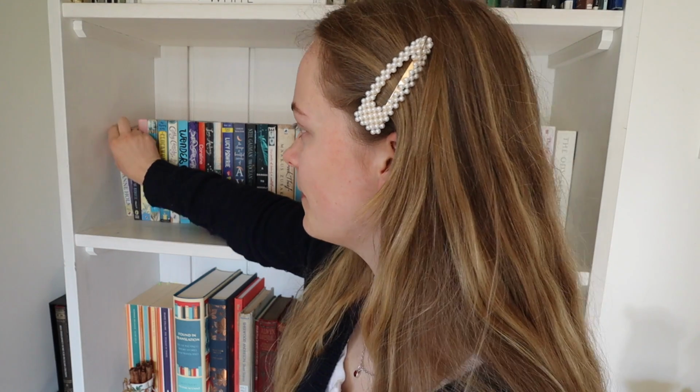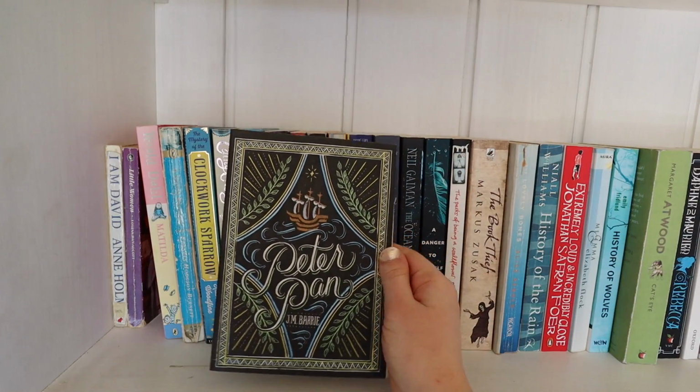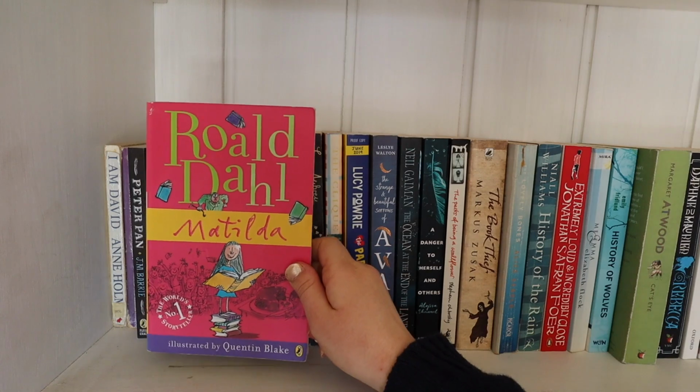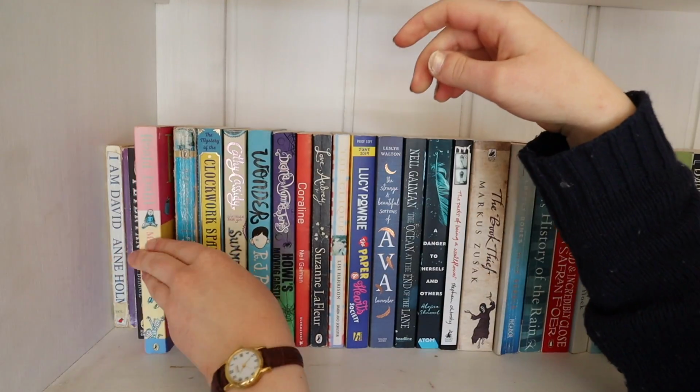The books I've got here, I Am David, which is wonderful. And I've also got my edition of Little Women. Next I have my copy of Peter Pan. I love this edition and the pages are all torn and serrated, which is lovely. Next, of course, I've got my copy of Matilda. As you can see, a lot of these books are ones that influenced me greatly. That's why I like to keep them still on my shelf.